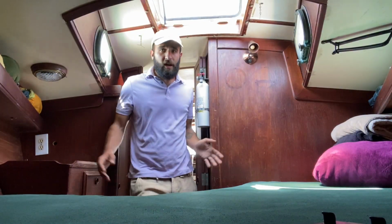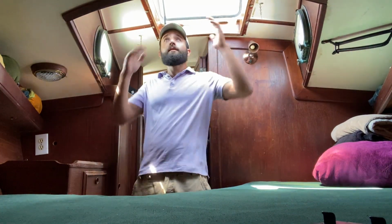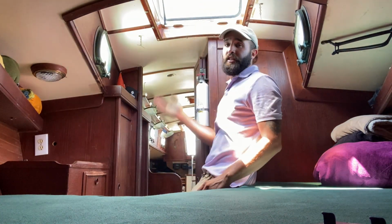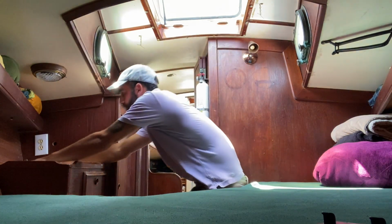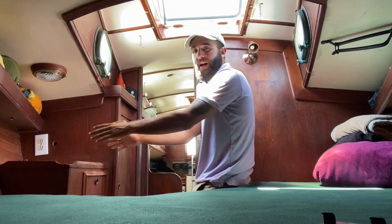Okay, so we're gonna start up here in the V-berth. It's a nice little cabin. It's got standing headroom. I'm 6 foot tall. We got the forward hatch here, which puts a nice breeze down here, so anyone sleeping up here gets good ventilation and all that. We have a small countertop here for whatever. That's usually where I store all my straw hats.